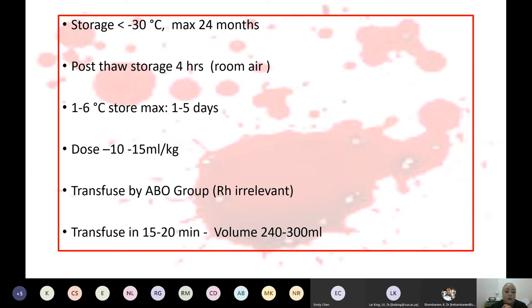Post-thaw, you have to store it only for 4 hours at room air. If you're storing it at 1 to 6 degrees, you can store it for a maximum of 1 to 5 days. The dose usually given is 10 to 15 milliliters per kg. You can transfuse by ABO group, and then you must transfuse within 15 to 20 minutes, and the volume is approximately 300 ml.